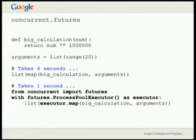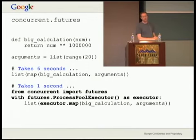Concurrent.futures, this is kind of a cool little thing that we got into the standard library. For any of you who want really dead simple ways to take embarrassingly parallel work and just shove it off to threads or processes, you can do it really easily. So if you look at this example, it takes 6 seconds to calculate numbers 0 to 19 to the power of a million. But if you basically just add an import line, a context manager that uses processes, and change one map call to an executor.map, it all happens in a second. And that's all it takes to use as many processes as you need to do this calculation in parallel. It's really nice, really simple, and as I said, for those embarrassingly parallel workloads, this is great, and it's almost just a drop-in replacement for where you would have just used map to do something.